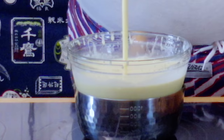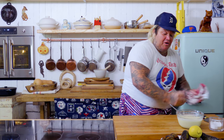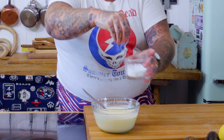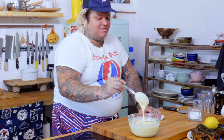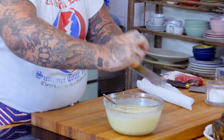We're gonna drizzle this all over our beautiful lobsters. We have our béarnaise base here, okay? We're gonna season it with some salt. You could broil it after like a real thermidor, but we're gonna have that smokiness and that char already from the lobsters. It's gonna be incredible. So I'm gonna hit it with some lemon zest. I love lemon zest.